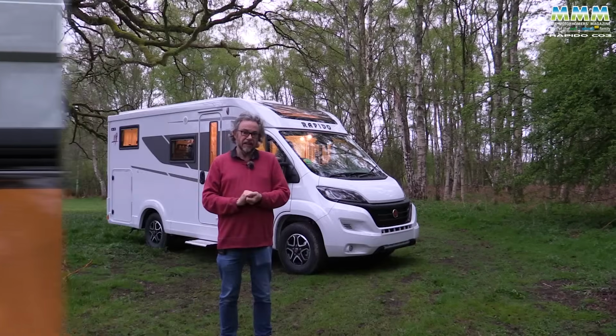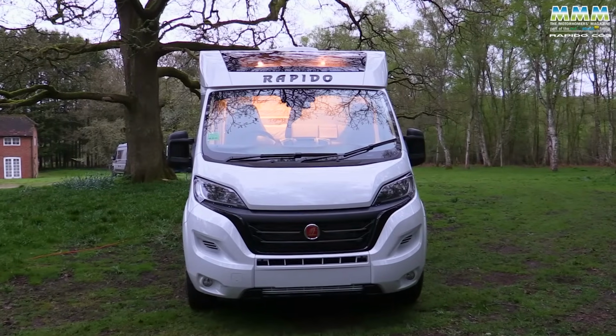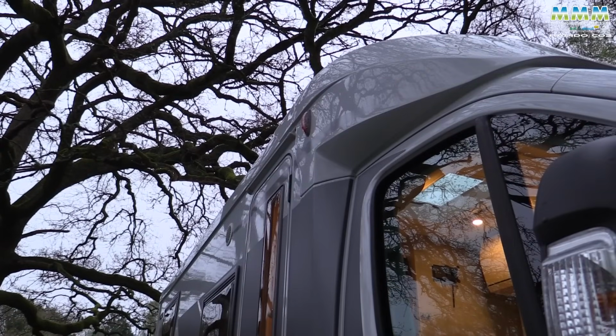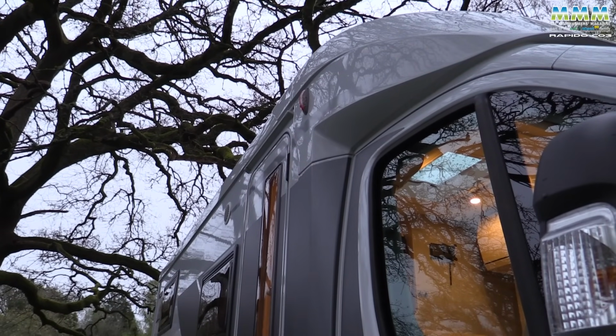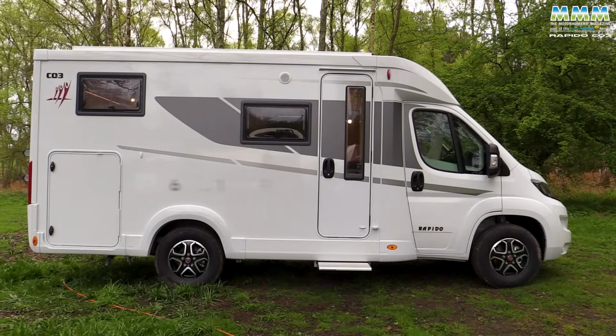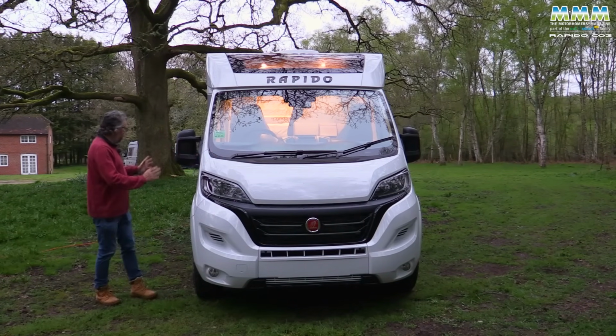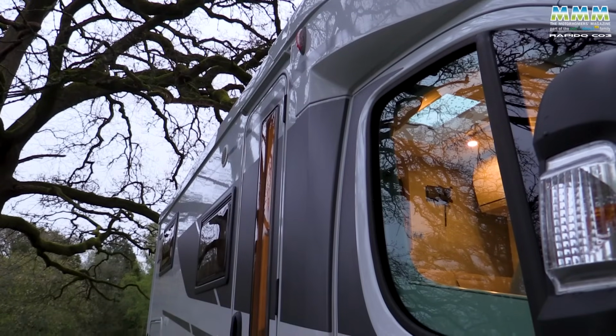Now this is the latest addition to the compact C-Series range, which debuted in 2021. There are now 6 models in the lineup, but this little baby, at 6.19 metres long, is the smallest. But it's not just about the overall length. This van is very much about being narrow.